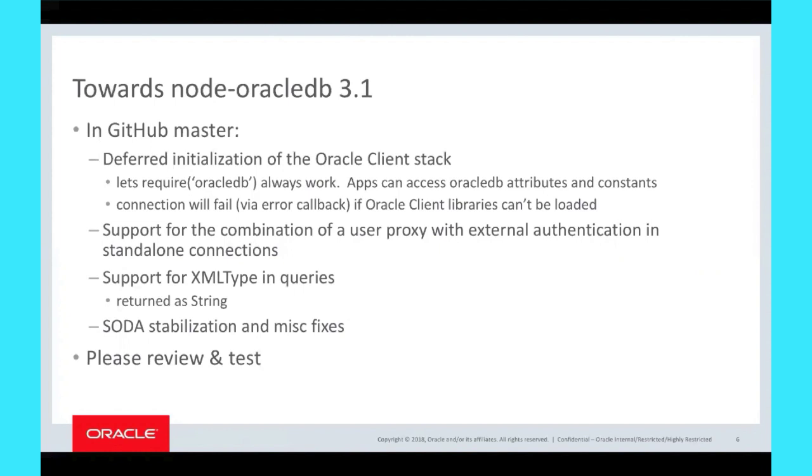So what's going to happen in 3.1 is that require oracledb will always work. It's effectively almost like a no-op. When I say always work, it still needs to find the JavaScript library, so you still need to have oracledb installed. But it's only when you start accessing the connection, when you do a create connection pool, when you do a get connection for a standalone connection, or when you try and get some of the Oracle attributes like the client version number. You obviously have to go down and load the Oracle client to get the client version number. It's only at that point that we'll actually go and try and open the Oracle client libraries. And certainly for the two connection calls, the create pool and the get connection, if the client library can't be opened, then yes, you will get an error, but it'll come back through the callback.